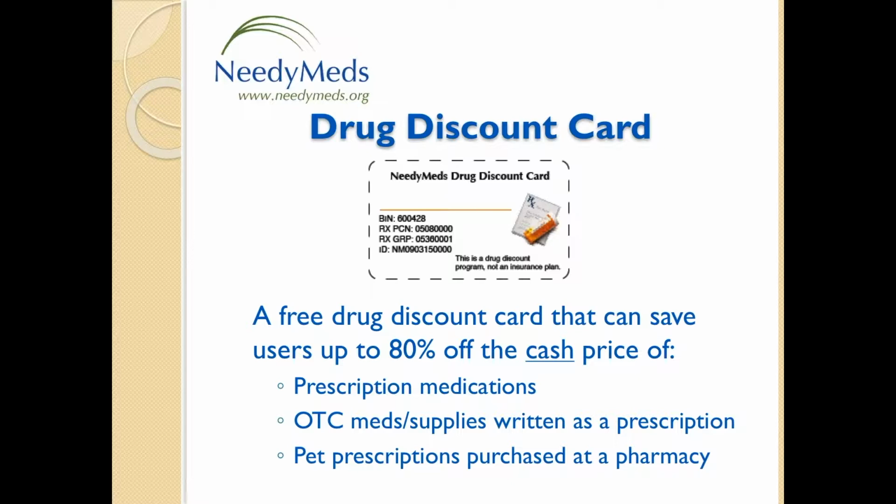What I mean by that is if you go to the doctor and they tell you that you need something for your health that's an over-the-counter, you're able to get over-the-counter without a prescription, ask them to write a prescription anyway. If they write the prescription, sometimes your insurance will cover it. But if your insurance doesn't cover it or you don't have insurance, you can then take that prescription and combine it with the NeedyMeds Drug Discount Card and hopefully save money.